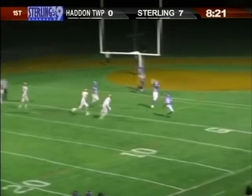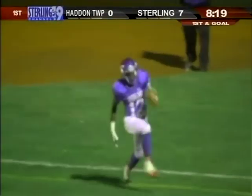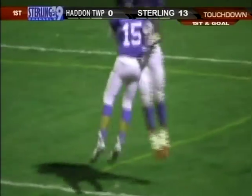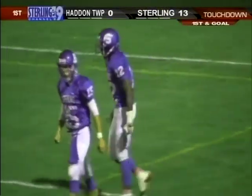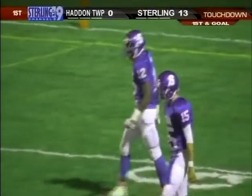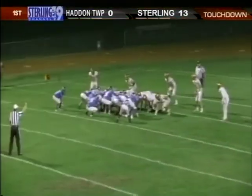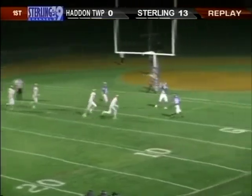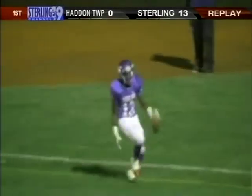Barrett back to pass, has a man in the open in the end zone. It's Furlow for the touchdown. Nick Furlow, a 7-yard touchdown reception, and Sterling leads 13-0. Now, Sterling's not going to throw a whole lot, but if that's what the defense gives them, they had everybody up right there. He had a semi-rollout, short rollout there by C.J.